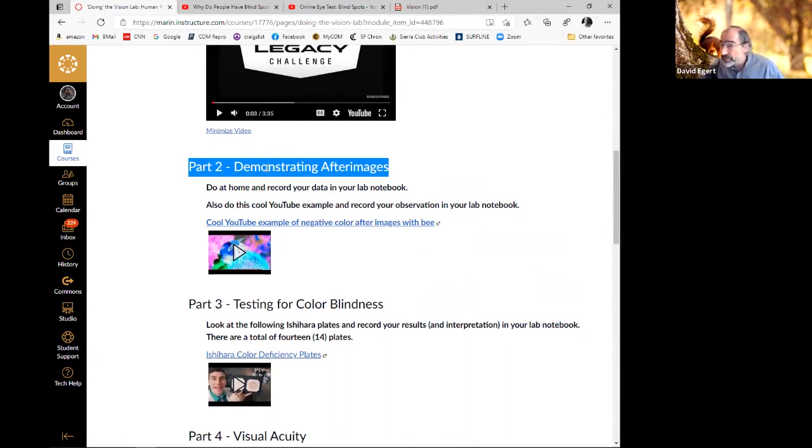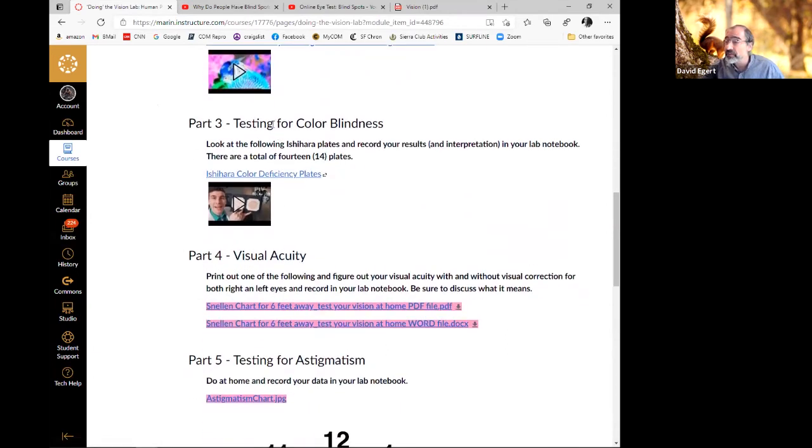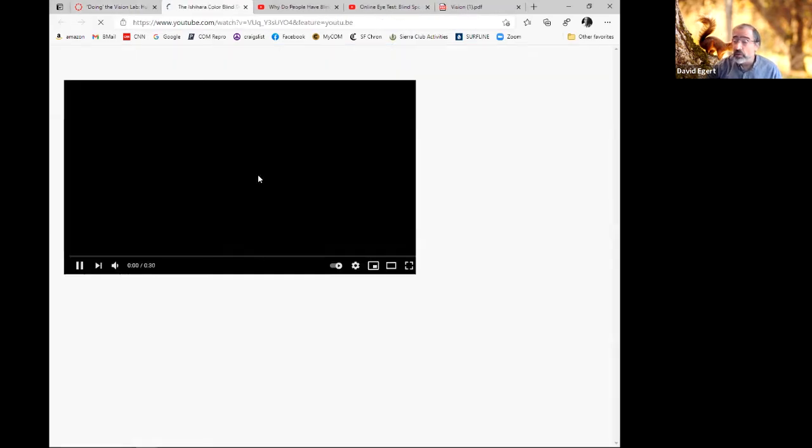So I'll get to that in a second. Testing for color blindness. This is something you're going to need to do at home. The way this works is normally if we were in lab.